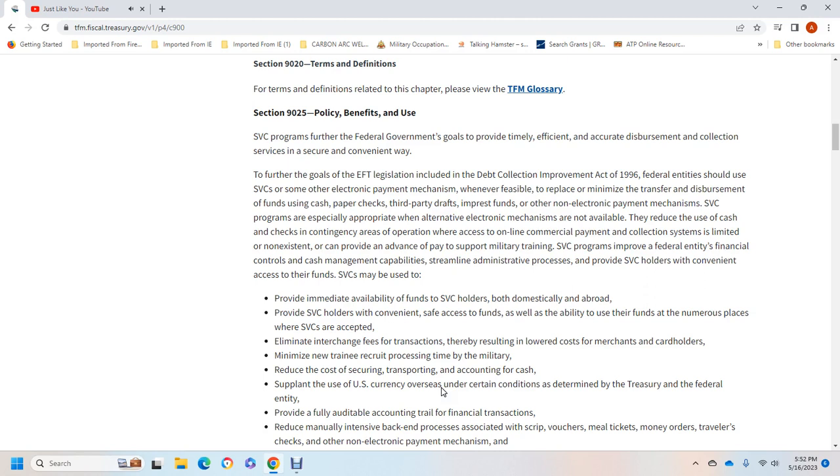Stored value cards can reduce the use of cash and checks in contingency areas of operation, where access to online commercial payment and collection systems is limited. They can also improve advance payments to support military transfers. Stored value card programs improve the federal entity's financial control and cash management capability, and streamline administrative processes.